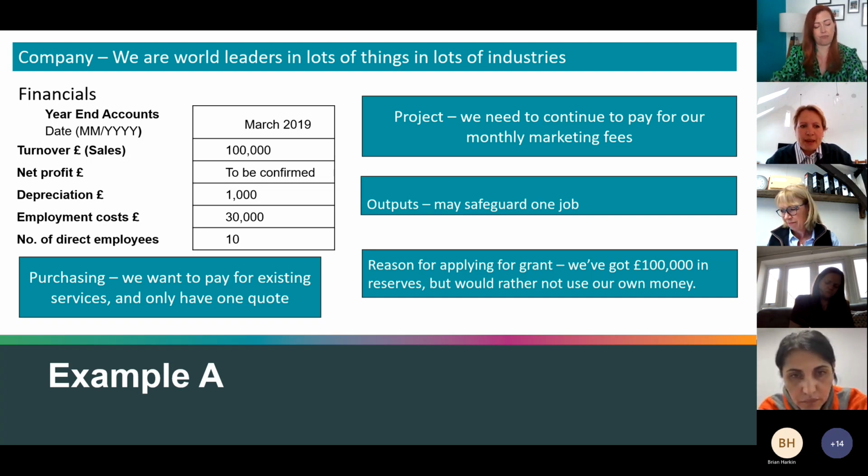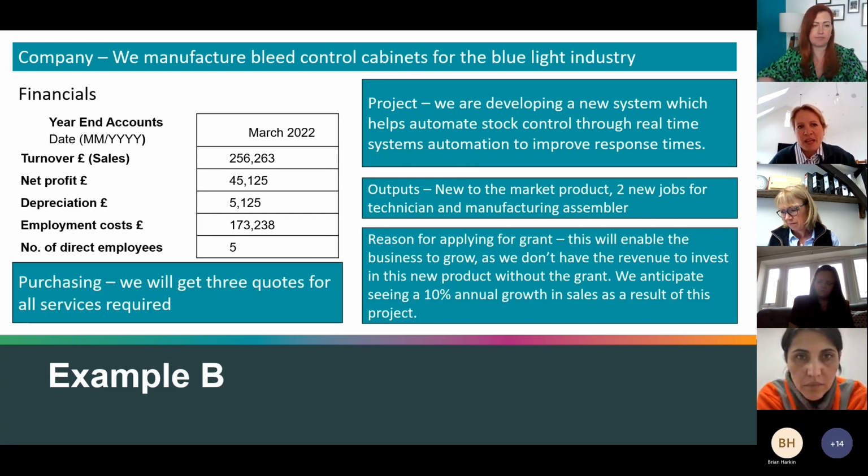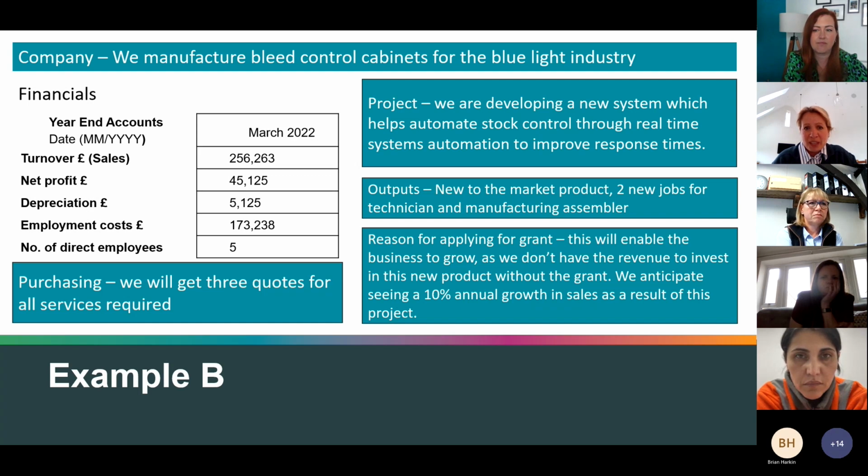Okay. Fab. And then example B. So this is a manufacturer of a bleed control cabinet for the blue light industry. They're developing a new system which helps automate stock control through real-time systems. So it's an online system that they're looking for the software to promote. The outputs, it's new to the market. It's going to create 2 new jobs. They're applying because they're unable to grow the business without this.